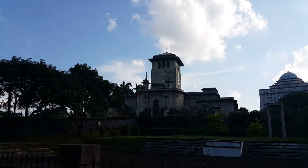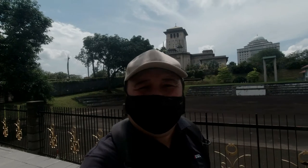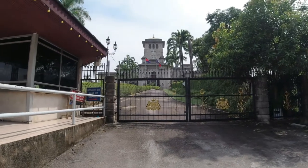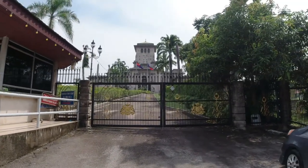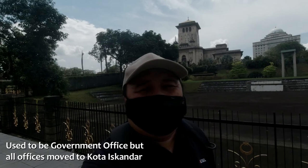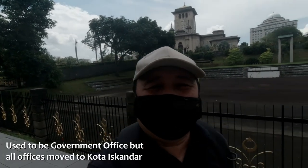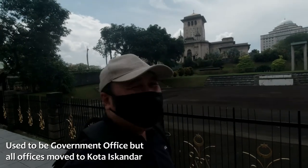Okay, as you guys can see right behind me, it's actually the Sultan Ibrahim building, and it was completed in 1940. The Japanese actually used this as a HQ or staging base to plan for the invasion of Singapore. But currently you can't go in, it's restricted, so you can only take pictures from the outside.